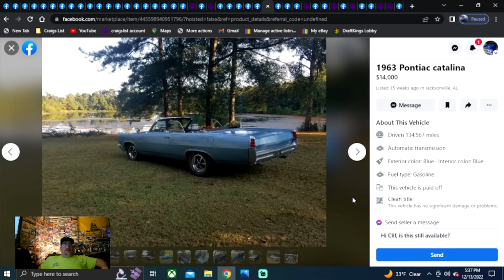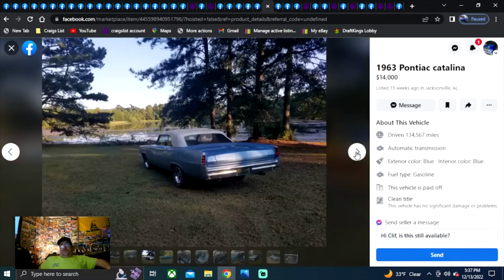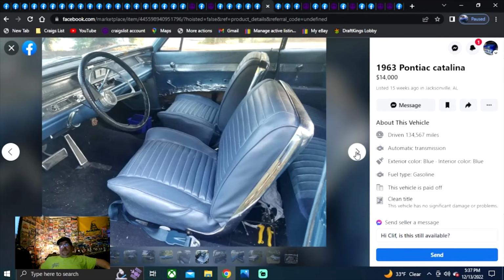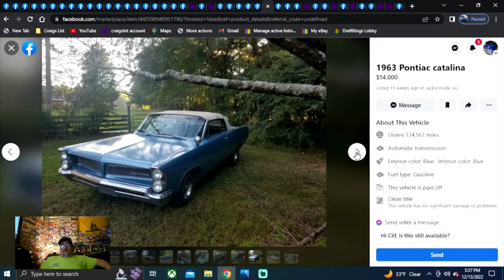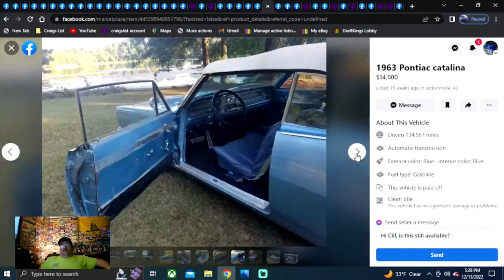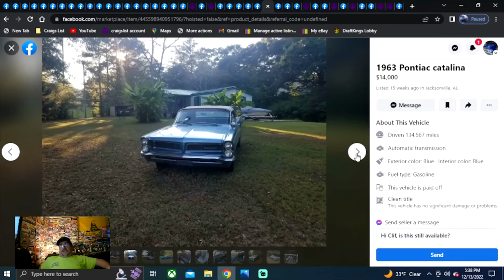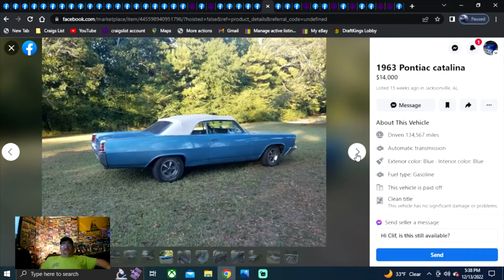On to another one. It's a 1963 Pontiac Catalina. 14,000 is what they're asking for this. Listed 15 weeks ago in Jacksonville, Alabama. Convertible. I dig the Pontiac wheels. I dig the blue paint, white top, cool car. Could be the nicest convertible we've seen yet by far. And you can always put one of those old school steering wheel wraps on there. It's broke up instead of changing the wheel. I guess it looks better than the wheel changed. Again, steering wheel is something easy to change. What is it, one bolt and smack yourself in the face with it?